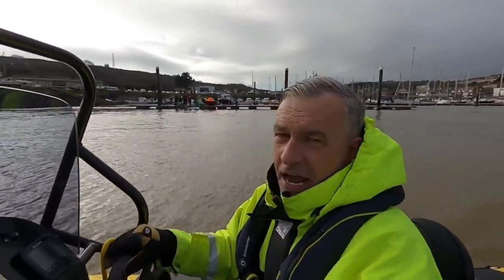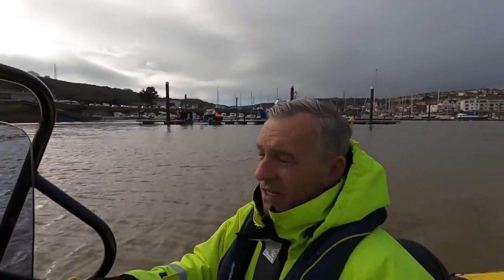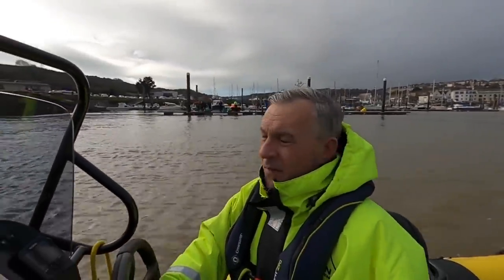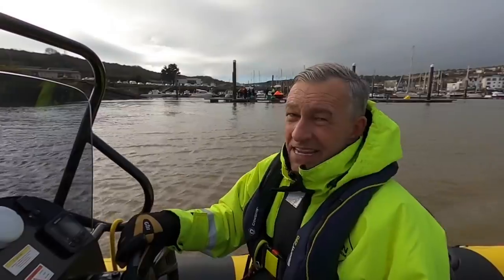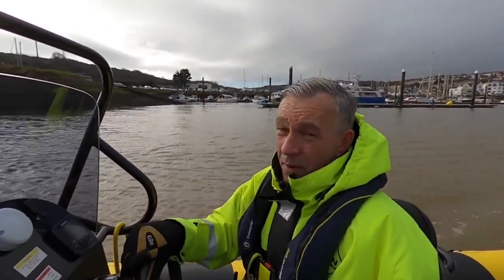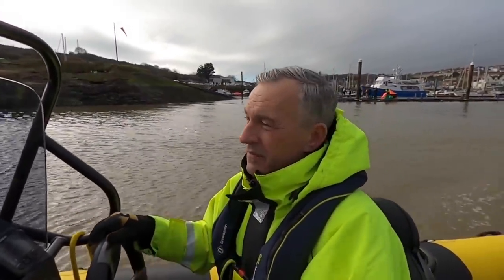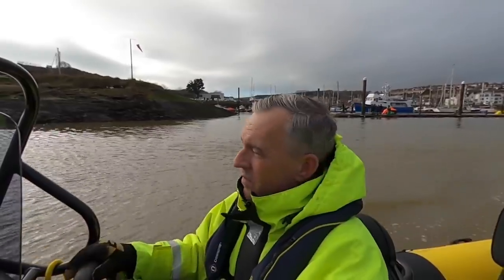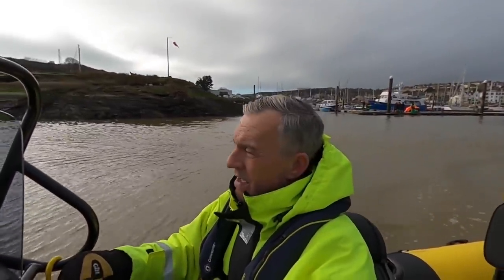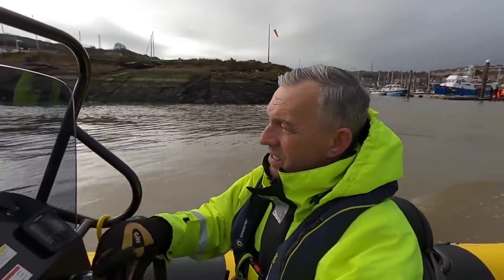So we're just heading out the harbour. Weather's good, conditions are good, wind's good. The weather around these parts can be pretty bad at times. Only yesterday, an RNLI boat capsized about 10 miles east of here towards Eastbourne. So you have to be very, very careful. But we've been given permission to leave the harbour.